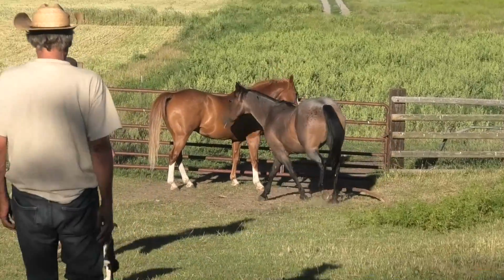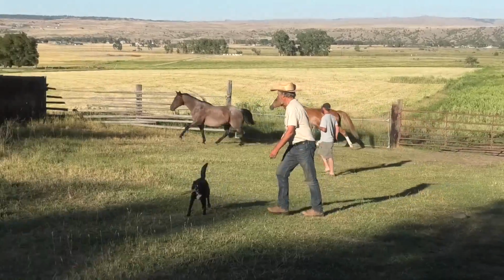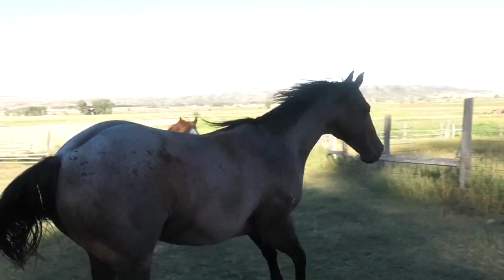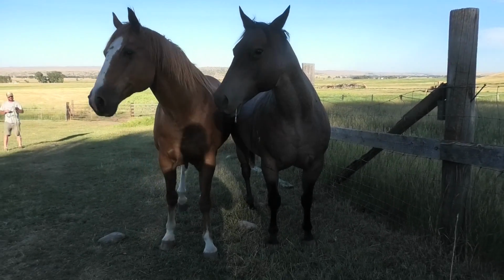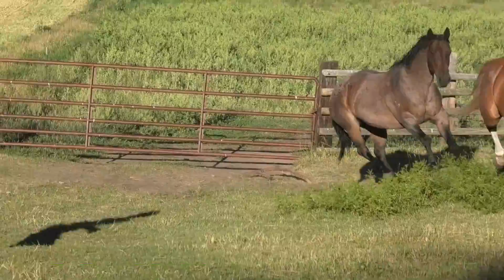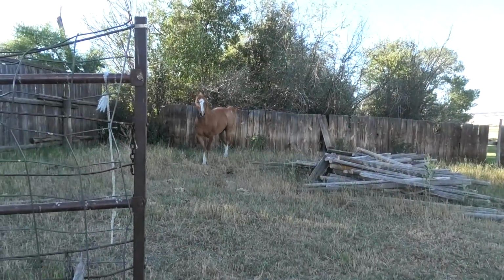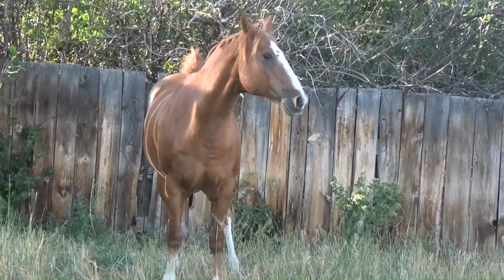Come here, Stormy. Good girl. Stay. Stormy, no. Watch out, Maisie. Hold up. Are you afraid of the camera? No, they don't give a shit. They just don't want to get rode because it's hot. Here they go again. I get some pretty good film here, actually. This might be good. That sorrel is an asshole.